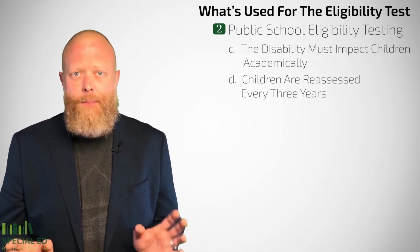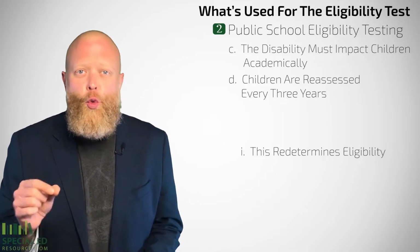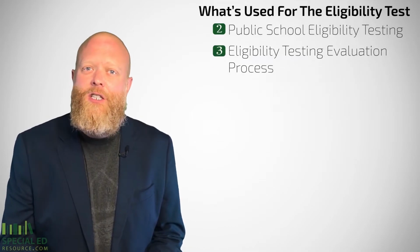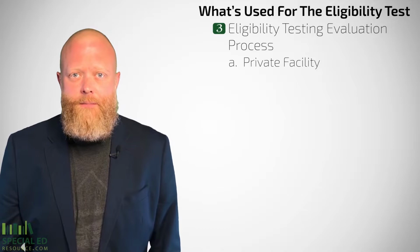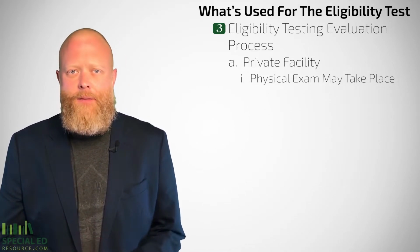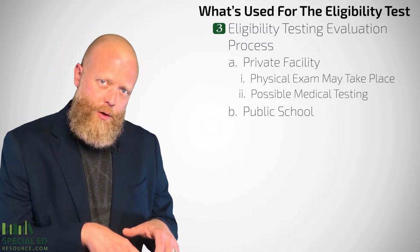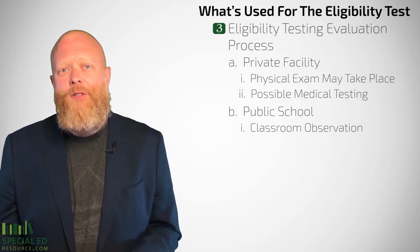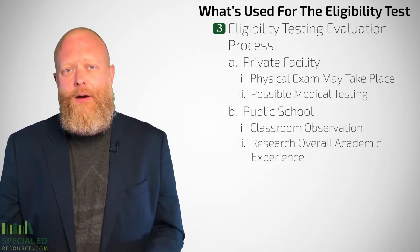And finally, in public schools, children are reassessed every 3 years. This redetermines eligibility. Next, let's discuss the eligibility testing evaluation process, starting with private facilities. Using this type of environment, a physical exam may take place, along with possible medical testing. In public schools, the process always involves classroom observation. The team will research overall academic experience.